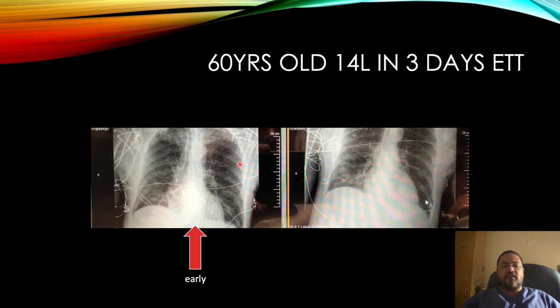And this is a 60-year-old patient who received 14 liters of fluid in 3 days. It was a surgical patient. Actually, this is with an endotracheal tube. So this patient here, and that's his post-resuscitation X-ray with the 14 liters in 3 days. And as you can see, the X-ray is the same.